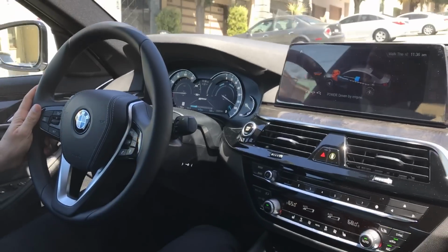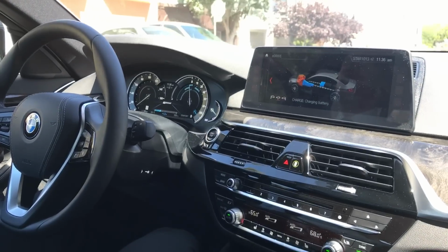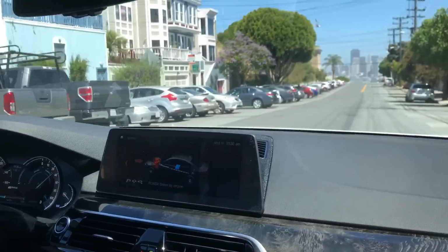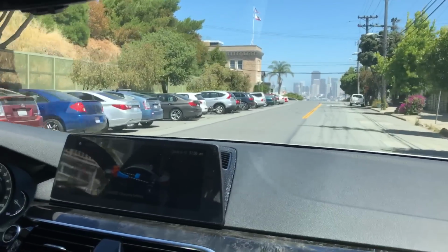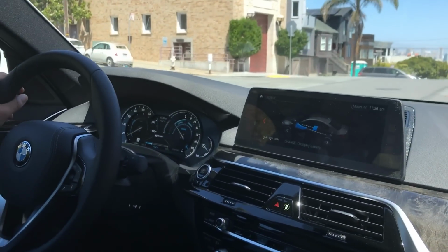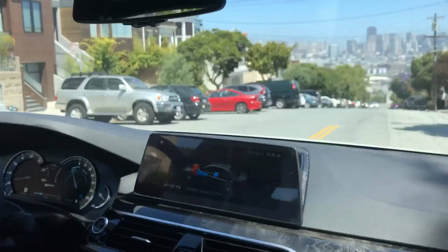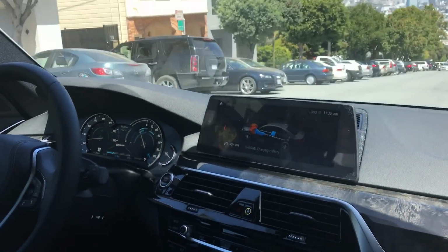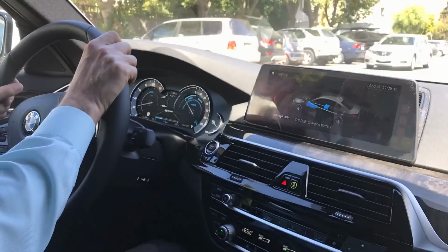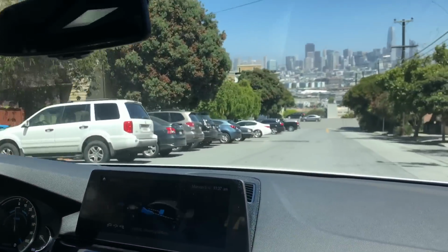Moving up the hill again. Best views of San Francisco are from here. This is Potrero Hill. We're on Wisconsin and 27th. And Wisconsin and I think 20th, you have the best backdrop for the view. It's the whole city, Bay Bridge, East Bay. You can see everything.